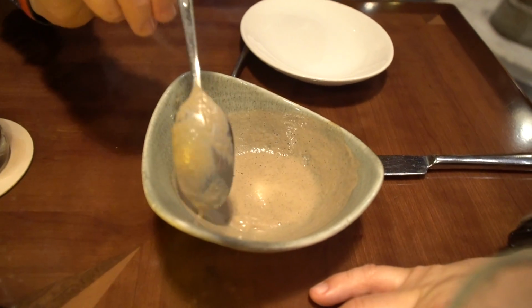I got the mushroom soup for my appetizer. It was a lot of fun because they brought the bowl with just some mushrooms in the bottom and poured the soup over the top of it. Not only does it smell awesome, the soup is really, really good. I'm just going to finish my bowl of soup here.